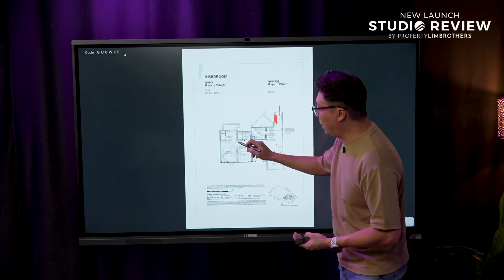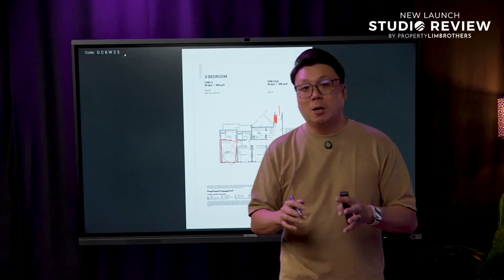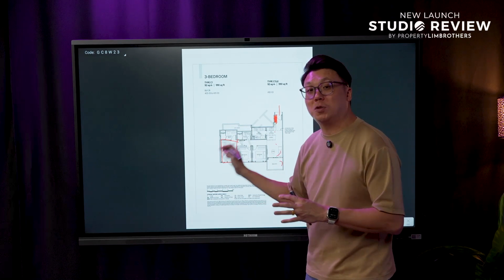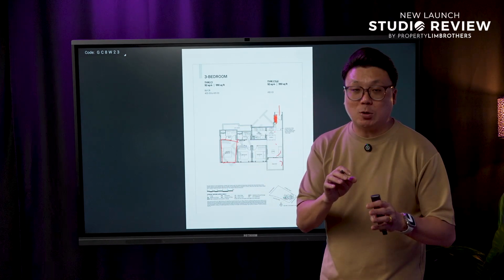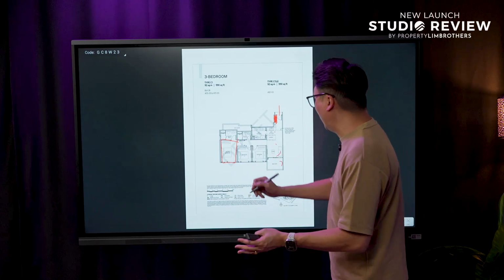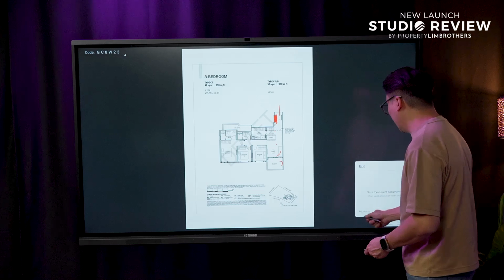Okay, so the master bedroom is pretty much bigger, and according to CDL, the moment you hit the 3-bedroom, right, the master bedroom is of definitely a good size for you to place at least also a bedside table or maybe like a dresser table on the side as well. So this is the master bedroom for the 3-bedroom.